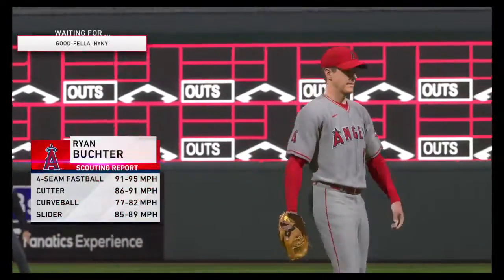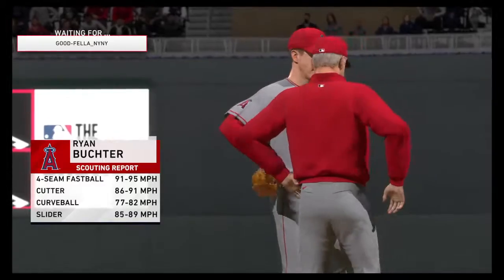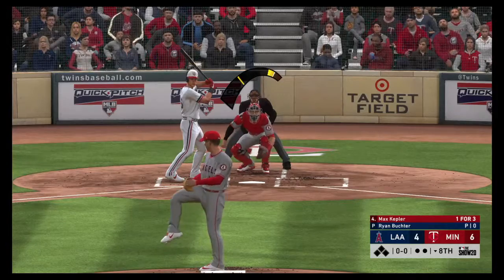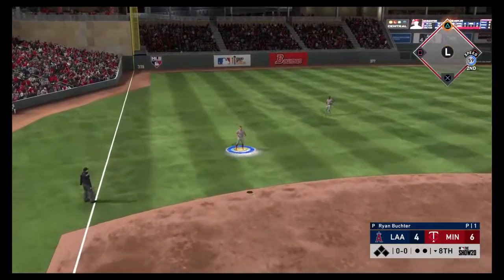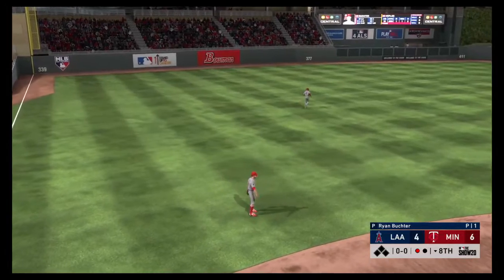Ryan Buchter is on to pitch out of the bullpen in the bottom half of the 8th. Number 46, Ryan Buchter. First pitch on its way. Popped him up. Fletcher waits on it. Looks it into his glove, and there's 1 gone.